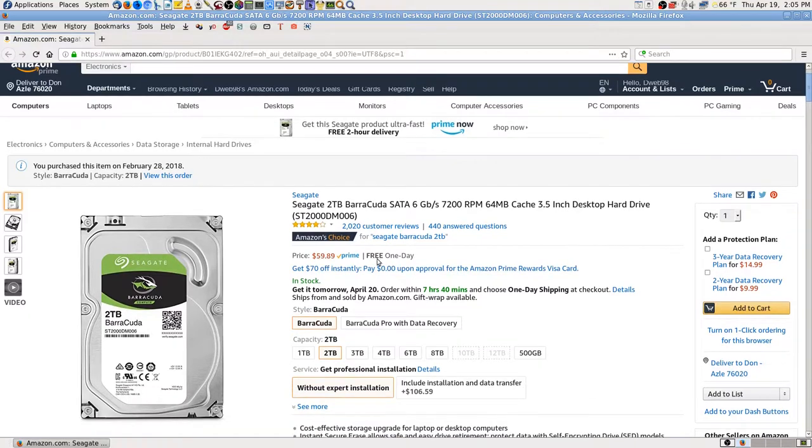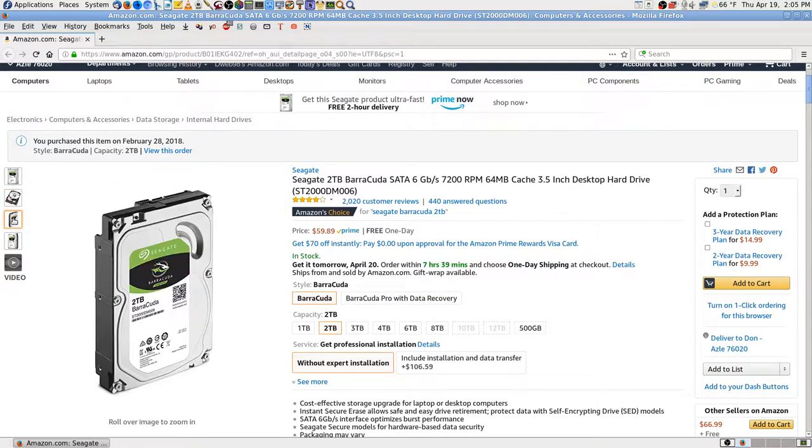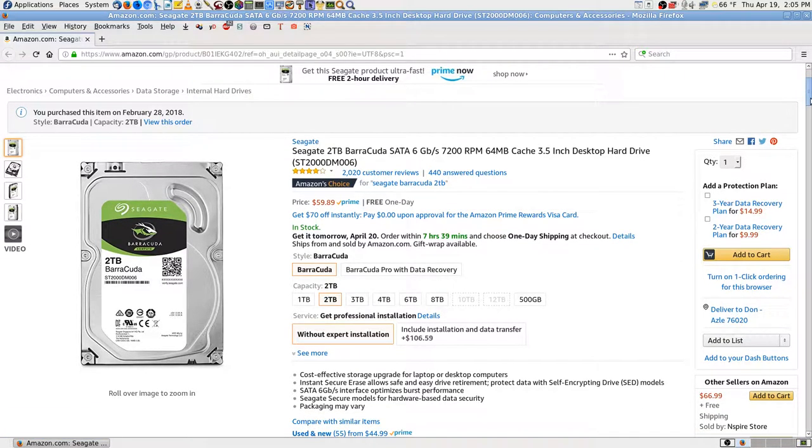And then I got her a 2 terabyte drive. She had a 250 gigabyte hard drive and it was getting full. So I got her a 2 terabyte Barracuda drive, and I've showed this before. I've got Fedora 27 on it right now. Since it's a whole new processor, motherboard, and everything, I'm going to start over and redo it.